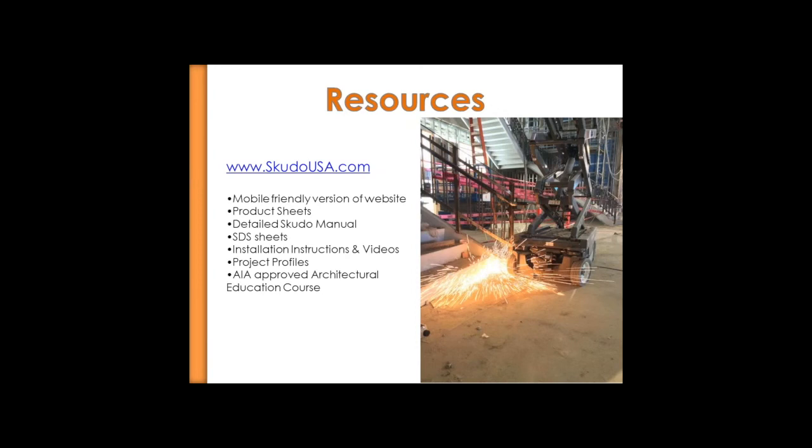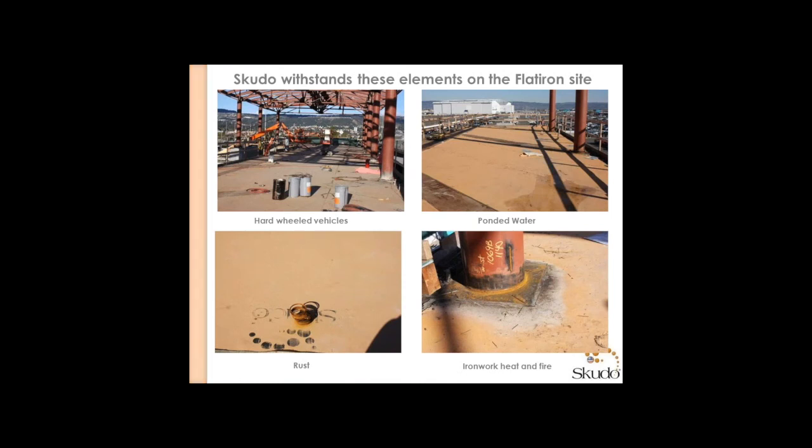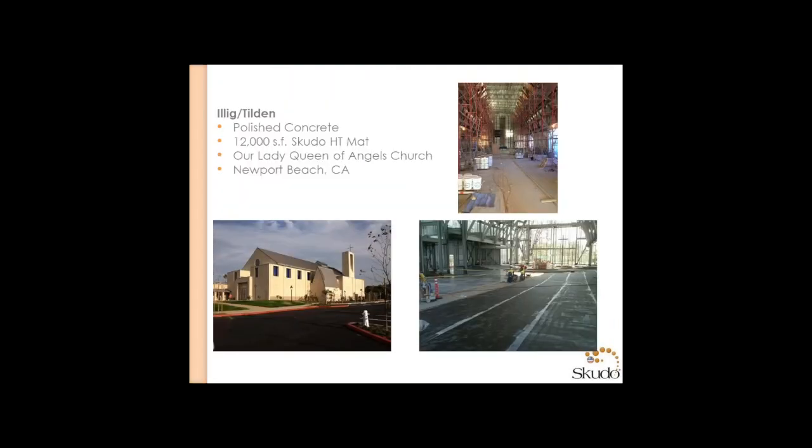But if there's any questions, I think the only other thing left is just some different projects that we've done around the country. This was a rail commuter station in California. Here you see the flame, that bottom right photo, you can see the flame retardant at work. That column was welded into that base plate, and all it did was just singe that surface. So the iron workers were extremely impressed with that.